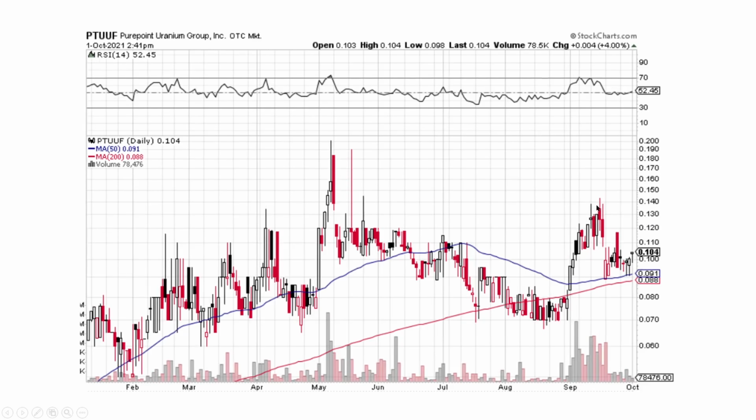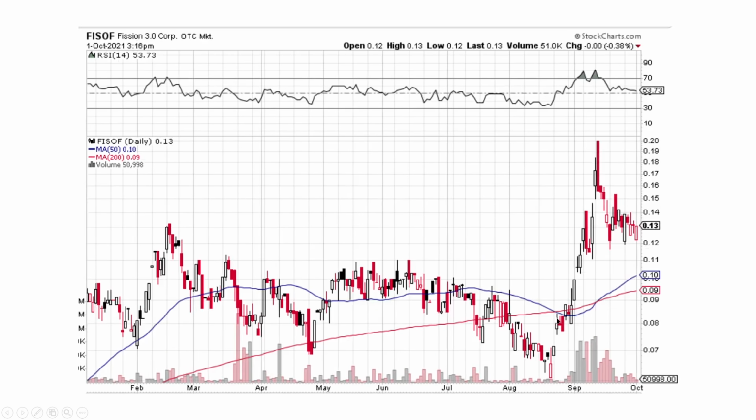Purepoint Uranium, again, it looks like we're starting to consolidate and we might try to head higher any point. Fission 3.0 is kind of coming right to the tip. We'll see where this thing goes. I think we're ready to try to go somewhere.